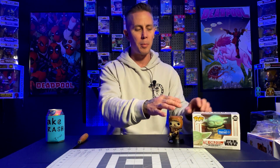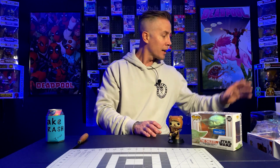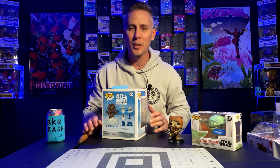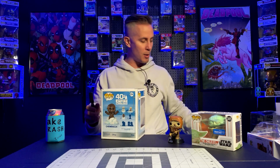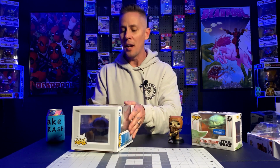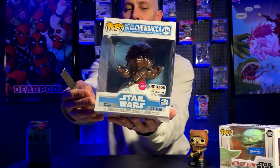This was probably, I want to say, the first one or one of the first ones. Truly awesome one. Coming in at number 3. Now, I didn't segregate these guys from the size of the pop or anything like that. I just kind of brought them in. Coming in at number 3 is going to be Chewbacca. Now, Chewbacca just beat out the Child at $27. Not a super expensive. This was an Amazon exclusive flocked version.